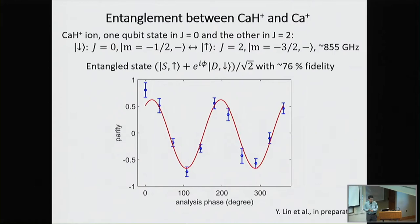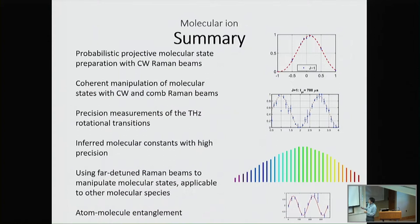To summarize, we have demonstrated probabilistic projective molecular state preparation with Raman beams, and we are able to coherently manipulate the molecular state with either CW or pulsed Raman beams. Terahertz rotational transitions were measured precisely, and we can infer molecular constants. We are using far-detuned Raman beams to coherently manipulate the molecular state, which we think is applicable to other molecular species. And we have demonstrated atom-molecule entanglement.